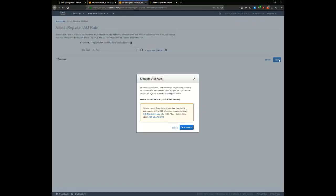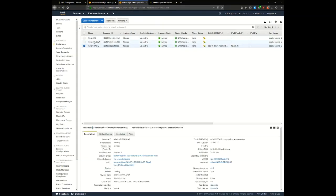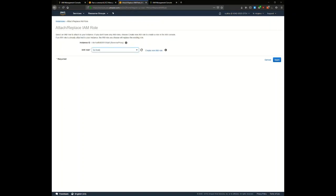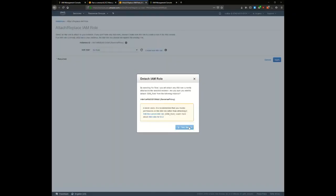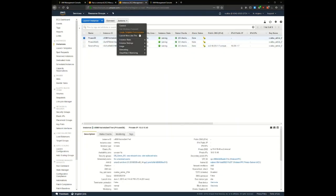SSM allows you to do multiple things. You could have a patch baseline. You can have it built into things like Inspector. It really allows you to do what you want. Some organizations have removed SSH altogether, and they only allow access through SSM, which is also another approach that you can take.